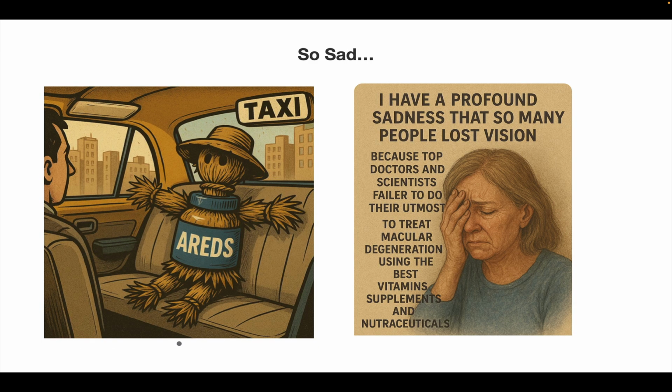I have a profound sadness that so many people lost vision because top doctors and scientists failed to do their utmost to treat macular degeneration using the best vitamins, supplements, and nutraceuticals. It didn't have to be this way. The knowledge was there, the potential was there, but the will to fully explore it wasn't. And that failure by the very people trusted to lead has cost millions their sight.